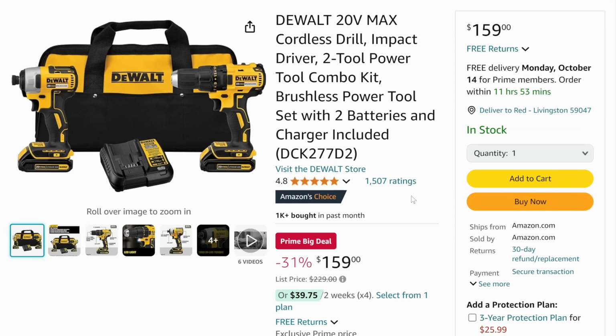All right, and then we got the DeWalt here coming in at the Goldilocks range, not the brushed, not the XR brushless, just the standard middle-of-the-road brushless. You're getting the drill driver and the impact, 2 batteries, bag, and the charger there. All of that for $159.